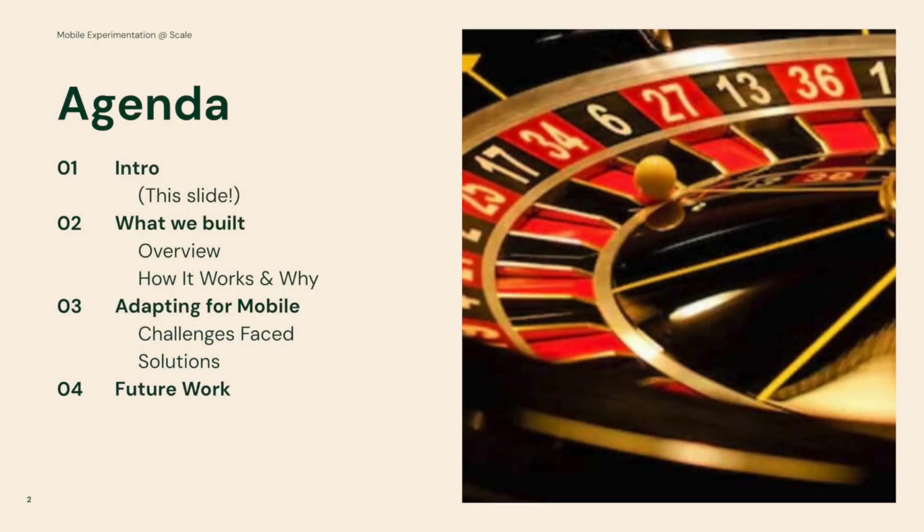Today, I want to talk about experimentation, how Instacart developed the ability to run tens of thousands of experiments for millions of shoppers and customers with billions of assignment decisions every day. I'm going to talk about the system we built, which is called Roulette. I'll spend a few minutes describing how we built it, why we built it, and how it works.